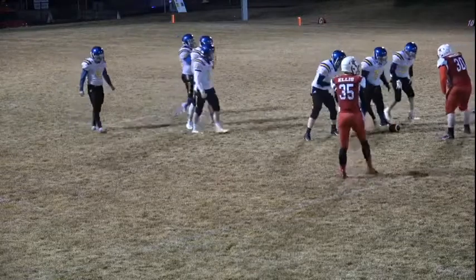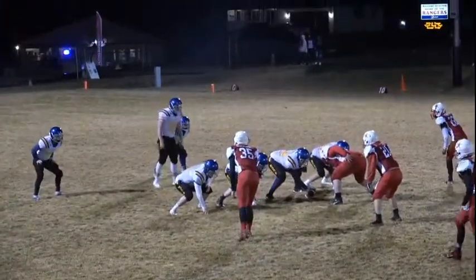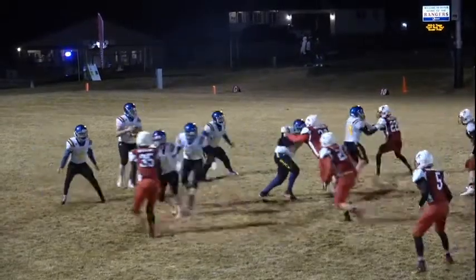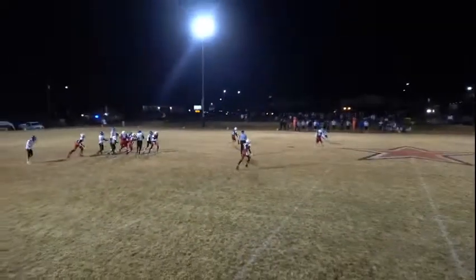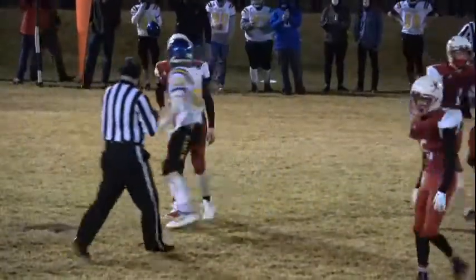Second down and 11. Receiver split wide to the far side. Inside hash mark. T formation. Corwin, the quarterback, drops back, looking for his screen pass out the side. Good pass. Him and that number 20 are doing well. That was a good hand connection.